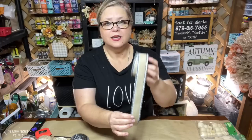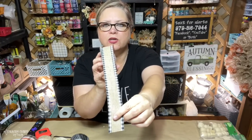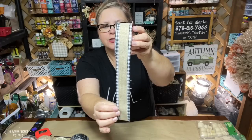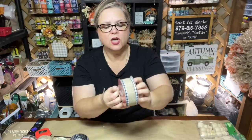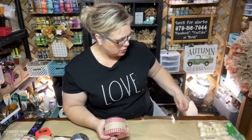Anyway, so this is in the Christmas section. This is $7.99, 30 feet. Now, guys, I can use this all year long. Y'all know I am a ribbon junkie. I love ribbon. I just love cute, pretty ribbon. Anyway, so I love this 1.5 inch buffalo check with the burlap. I can use this all year long. So that's one of the things that I do look at when I am purchasing ribbon. I do like to purchase seasonal ribbon, specialty, for the wreaths that I do.